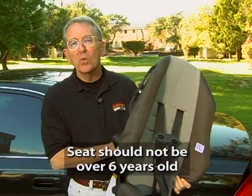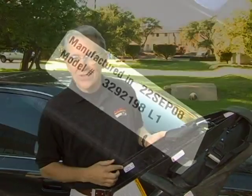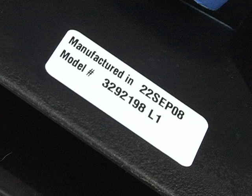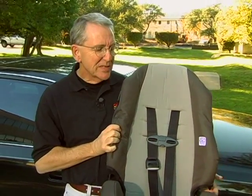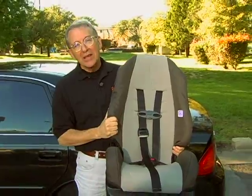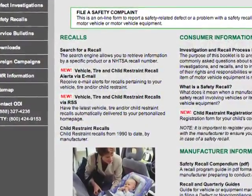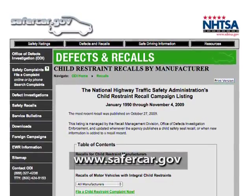The seat should not be older than 6 years. You can find that on one of the labels that'll be attached to the seat, and the manufactured date of the seat is when you start counting the 6 years, even if the seat hasn't been used very much. You want to make sure that the seat has all of its parts and that it's in good working condition. And finally, you want to make sure that it's free of recalls. You can find recall information on the website of the National Highway Traffic Safety Administration.